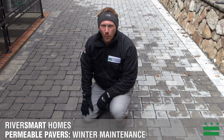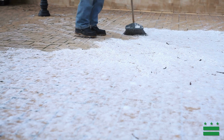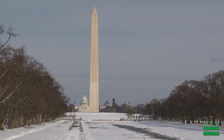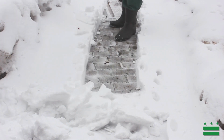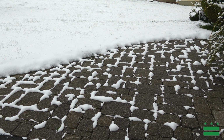Permeable pavers remain warmer than impervious surfaces by as much as 14 degrees, so shoveling may not be required as often. In fact, in a typical DC winter, you will only need to shovel snow off your pavers if there are more than 2 inches present, as the rest will melt and drain through the gaps during the day.